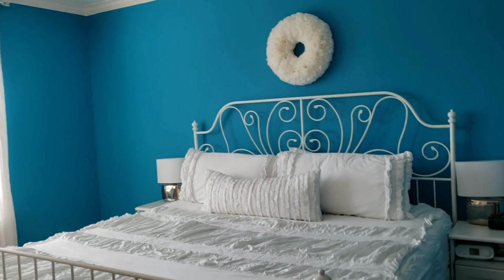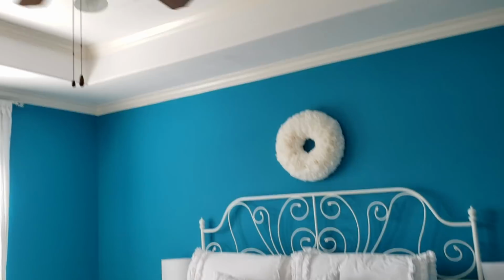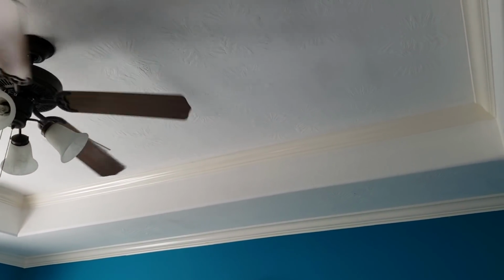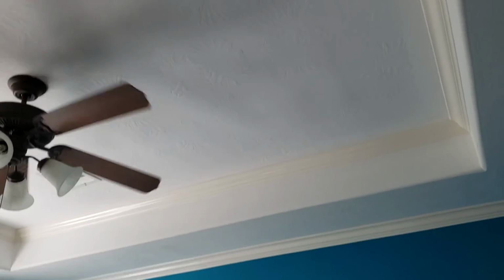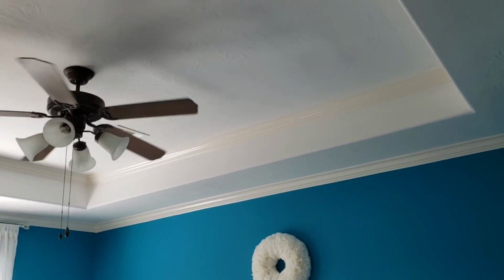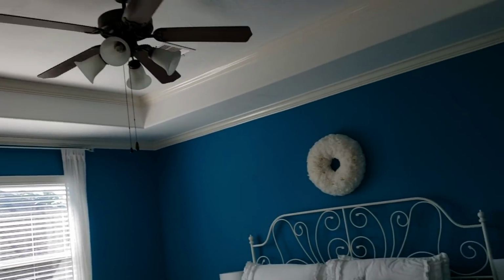So this room is going to be whatever the khaki kind of color is that we do in the rest of the house. And I will paint the ceilings that color because it'll be a very light color, but what I've seen in interior design stuff, it really makes the crown molding pop on tray ceilings, and it's not too dark.